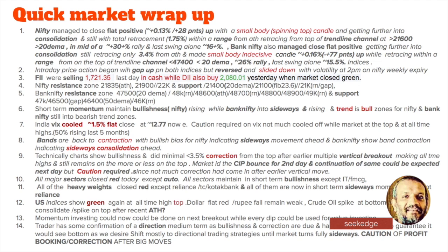The Bollinger Bands, both of them, are contracting and indicate sideways movement, and Banknifty shows more evident sideways consolidation because the contraction is more evident there. So to wrap up, technically the charts are bullish. We are in an uptrend. It's a correction that's going on. We don't know how far it will go, but we're still remaining at the top. Correction has hardly come in. It's only 1.75%, and 3.5% in the case of Banknifty.